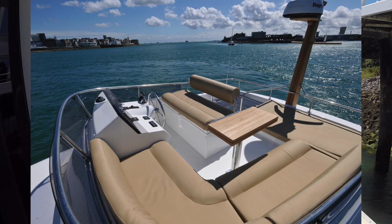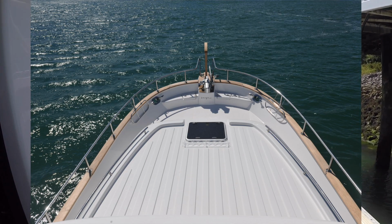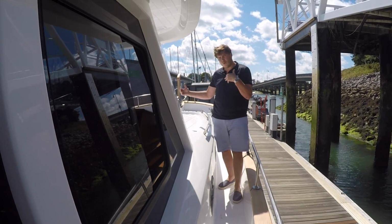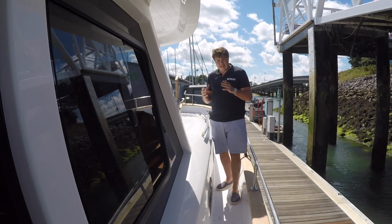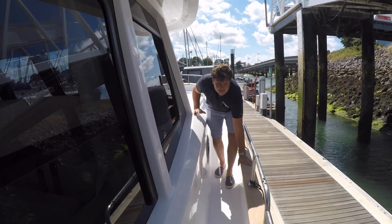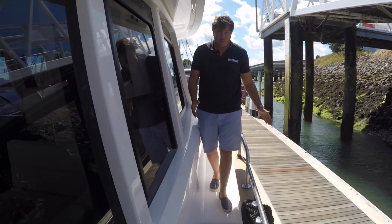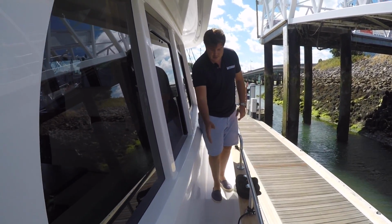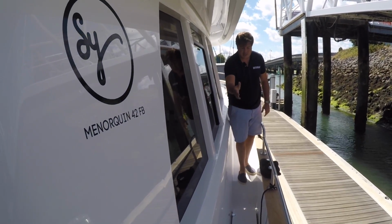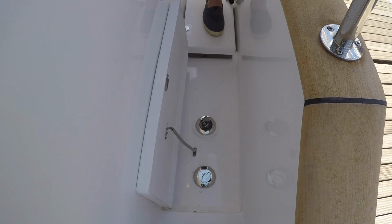The flybridge isn't enormous on this boat, but you do have a huge amount of sunbathing space up here on the foredeck. We have a really broad sunbathing area. The decks are really easy to move around as well. You've got nice teak-capped bulwarks, good handrails all the way around. You can pretty much walk one foot in front of the other all the way down. And you see in the deck here, you lift up these hatches and that's where you find the filler caps for water, diesel and waste.